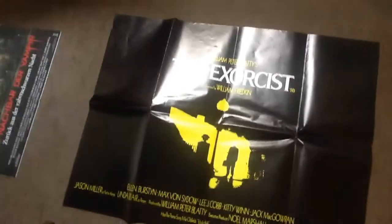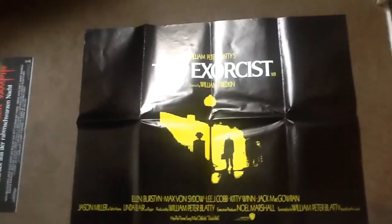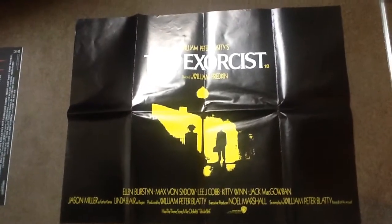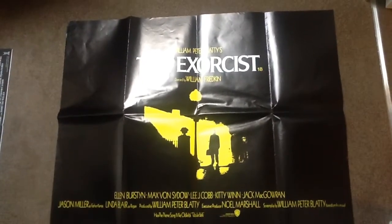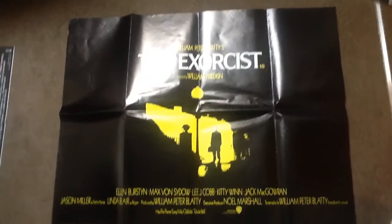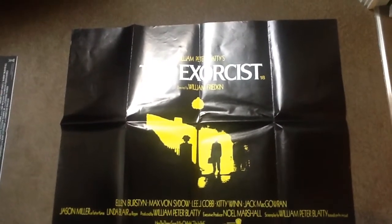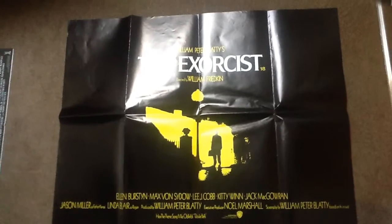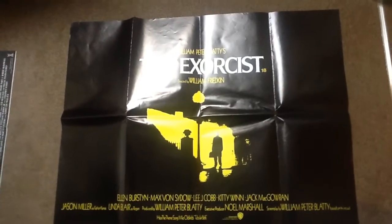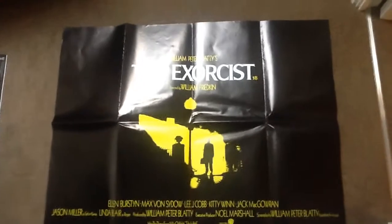And then moving on to here, you have a re-release from the 1973 The Exorcist that caused so many problems when it was released at the time, which I'm sure most everybody knows about. But again, this is a very simple poster. It's all in black, and just a few yellowy shots there with the priest outside Regan's parents' house there, and outstanding performance by Linda Blair.